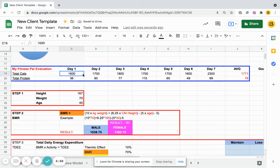Here, you'll see 1,600, 1,700, 1,800, 1,700, 1,700. So we're not starving. We're actually full. We are in a better mood. And then we come to Saturday, we've done really well. Then we have a meal out, we have some extra food, and it's still around that average. Now that graph isn't as crazy.